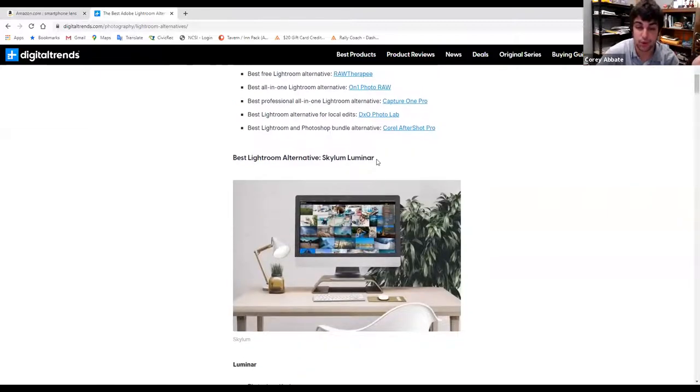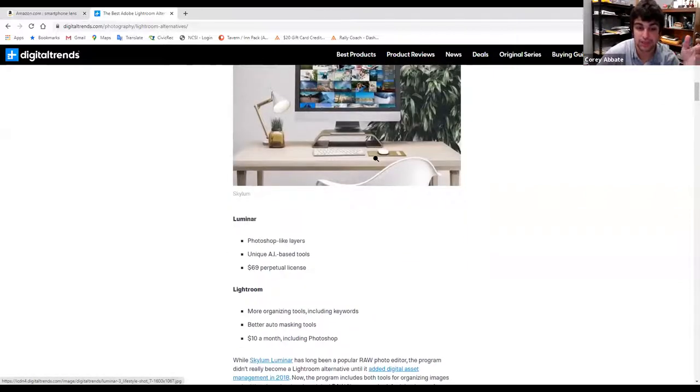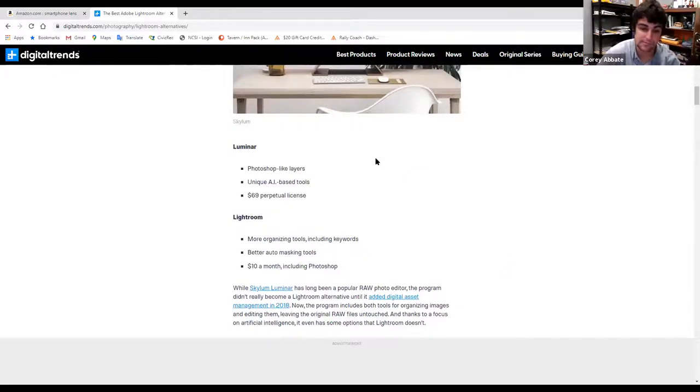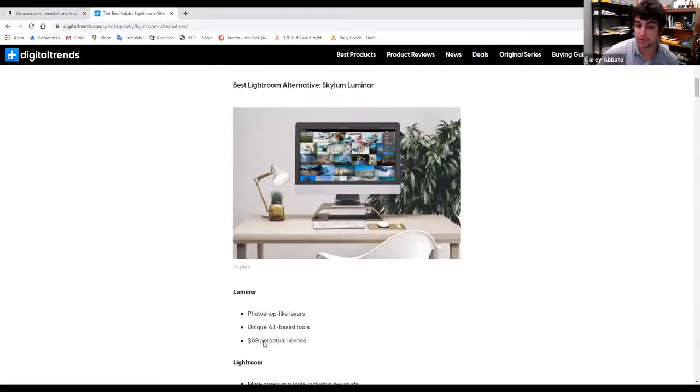So here's one, Skylum Luminar. It has Photoshop-like layers, AI-based tools, and just a lot of tools that make it really simple. It says here you can get Lightroom for $10 a month, which is affordable, but you're going to be keeping that up. After 2 years, you've spent $240, and you can buy Luminar for $69 and then have it for the rest of your time.